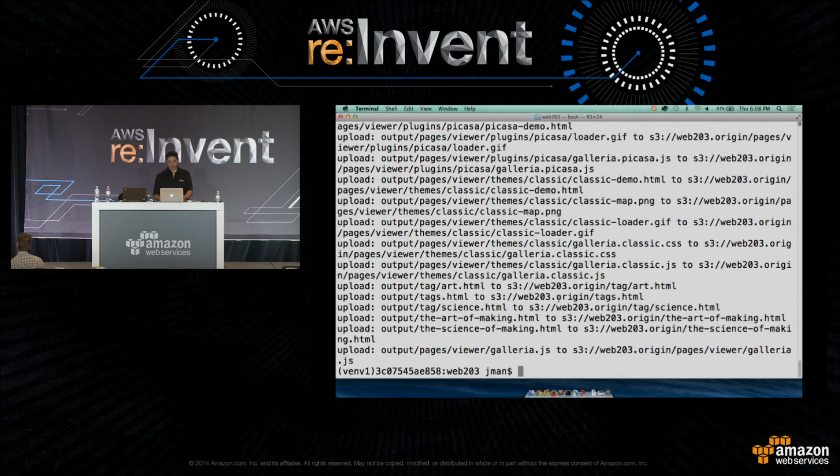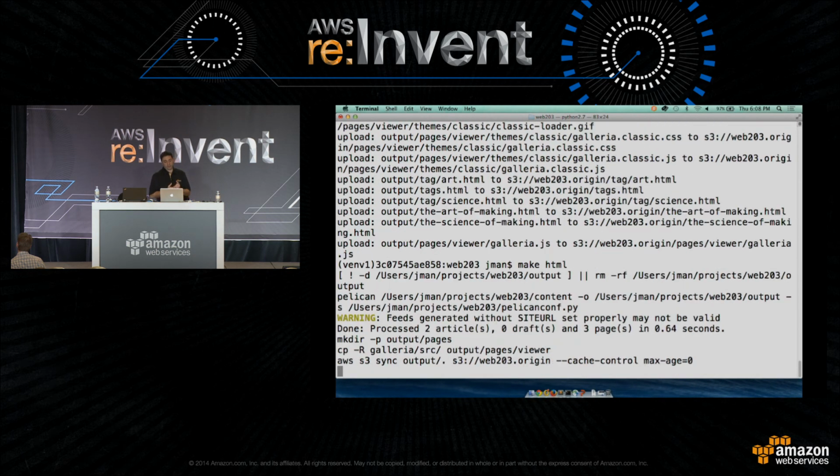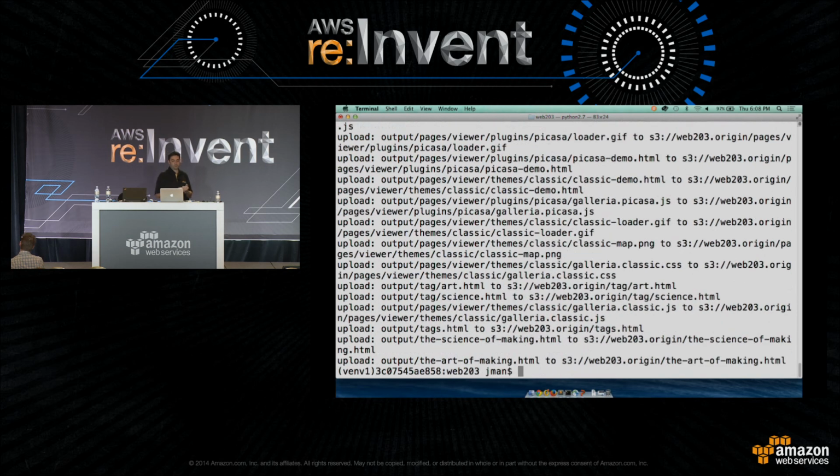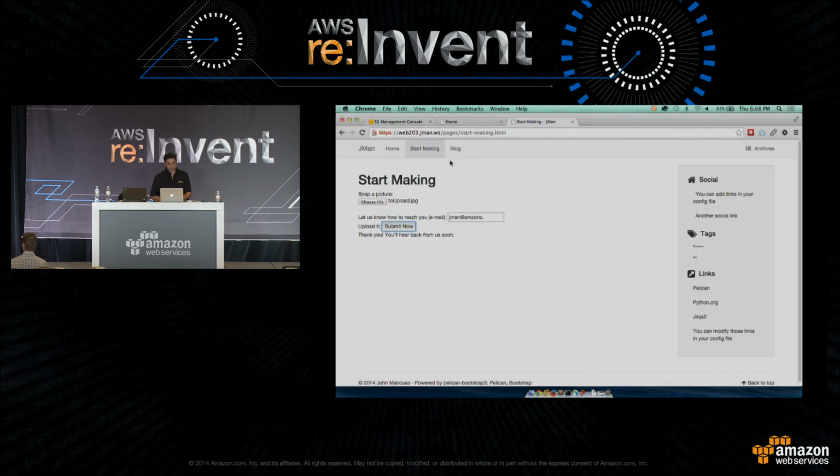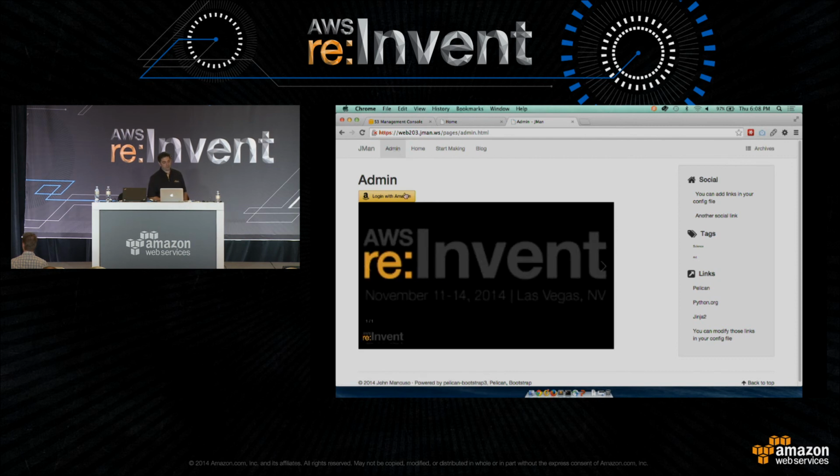All right, so there is still a lot to come back to talk about, but I think we can upload this site. So make HTML. Right, so let's go and look at this. So if I refresh my page here, we now have an admin tab. If I click on the admin tab, it's got a login with Amazon button and this Galleria image viewer.